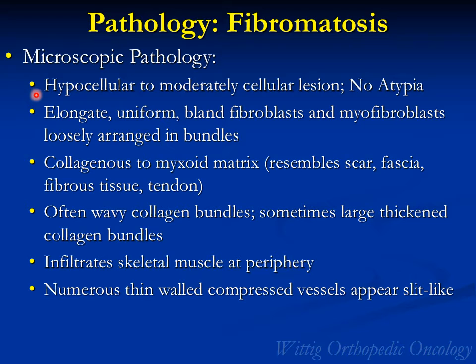Microscopically, fibromatosis is usually a hypocellular to moderately cellular lesion. There's no atypia in these cells. They all look very bland, small, and monotonous, and there's usually a lot of matrix compared to the cellularity. You see elongated, uniform, bland fibroblasts and myofibroblasts loosely arranged in bundles, in a collagenous to myxoid matrix, which resembles scar, fascia, fibrous tissue, or tendon.